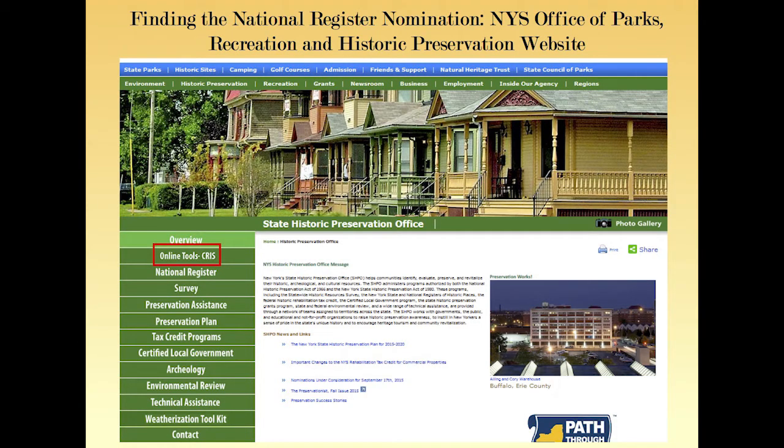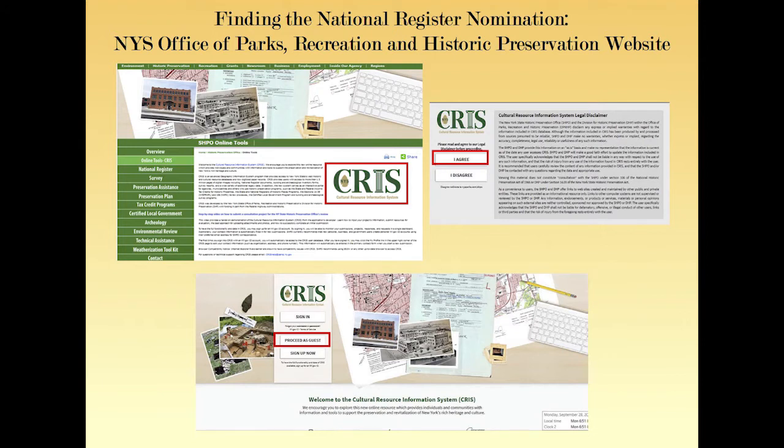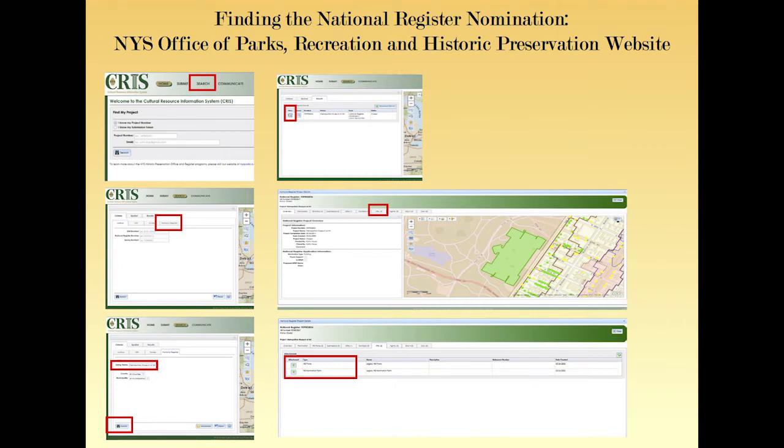Another type of designation report, completely separate from local designation, is listing on the state and national registers of historic places. So this is an independent designation process and recognition. To access these types of designation reports, you would go to the state website, click on Online Tools, CRIS, Cultural Resource Information System, brings you to this summary, and you click on CRIS again, agree to sell your firstborn, proceed as a guest, search.